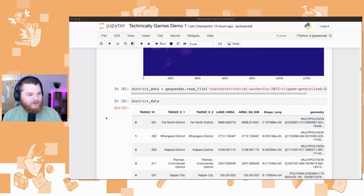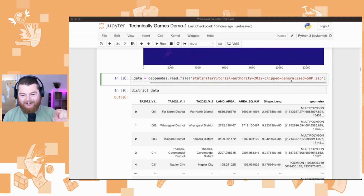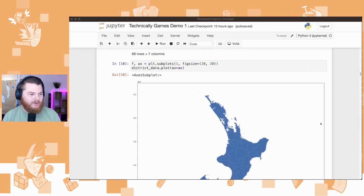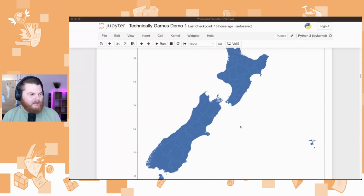Then the district shapefile. I'm using GeoPandas, and it's essentially just read the whole zip file, which you download. It's pretty much in the correct format because the people that put the LINZ data together are lovely. It's in the correct format to be read straight into GeoPandas, and this is what the data looks like. We've got some things that look like district names, and then over here something called geometry, which looks like the geometry of the shapes. And so we can plot that as well. And so here's all of our districts, which looks lovely.